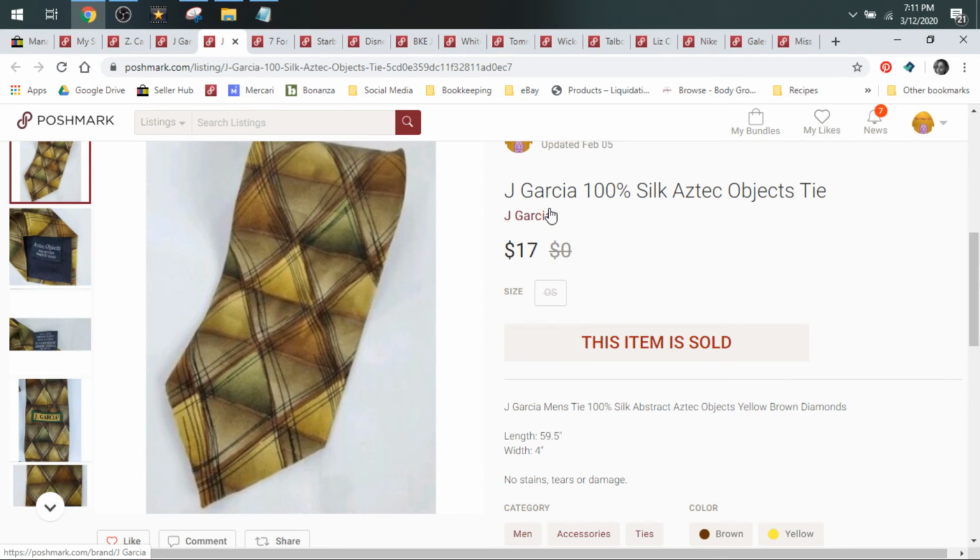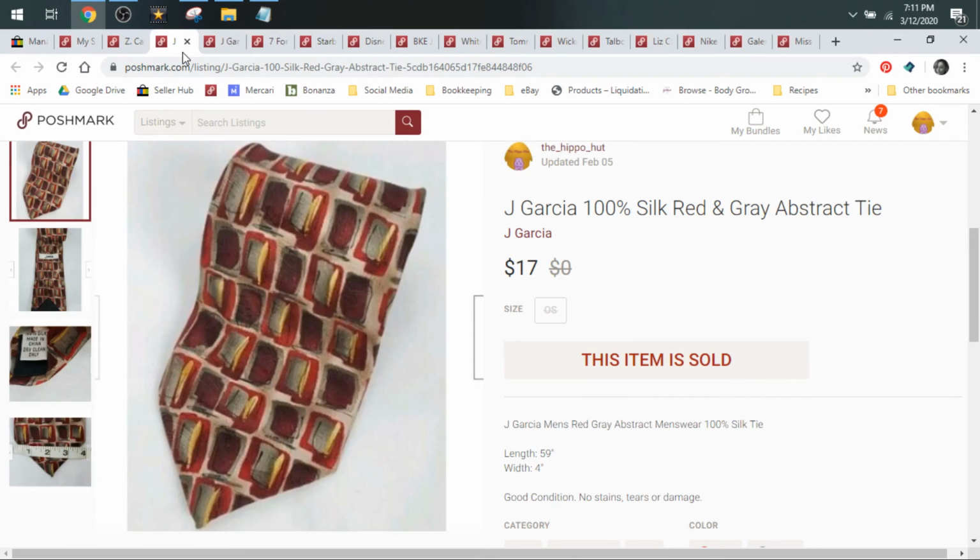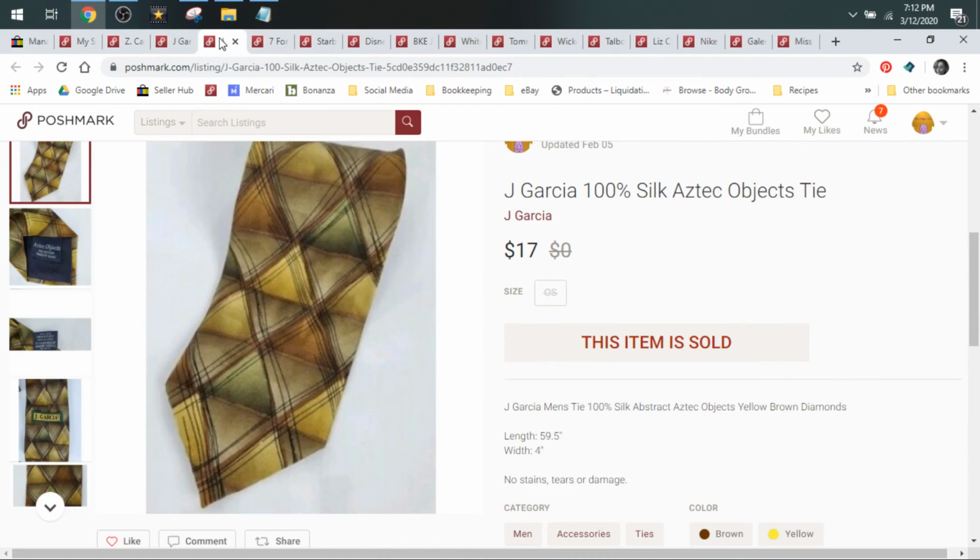We got J. Garcia's, we got Donald Trump's, and I want to say there was another brand, I can't remember off the top of my head. But anyway, we walked out with so many ties, and they were 50 cents a piece, and we're still selling them. So these two were one buyer. He did a bundle. So he paid $34 for both in his bundle, and we profited $19.60 on both on the total sale.